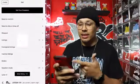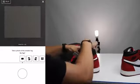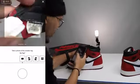And then that's going to take us to here. This is the part where we're going to have to take photos. I'll show you guys here in the B-roll as I explain it. Basically you're going to have to take 7 different images, different styles of photos, and then you're going to have to take a picture of the tag. Sometimes the tag is deep in the shoe and it's hard to find. You've got to unlace the shoe and all those different things.